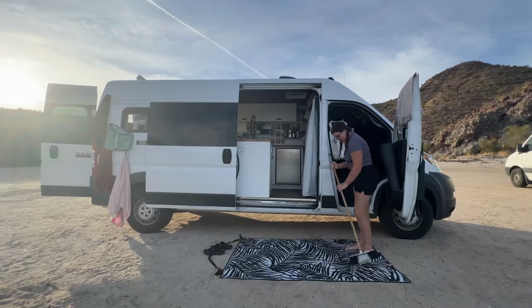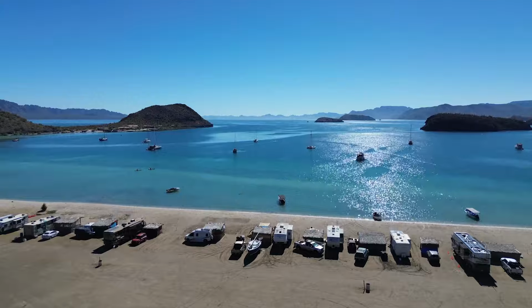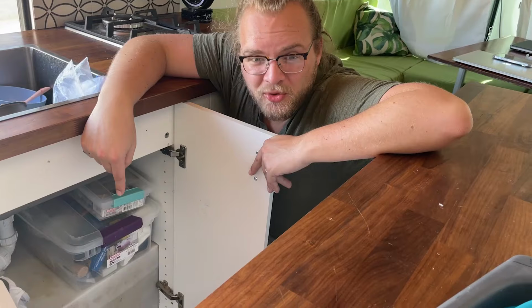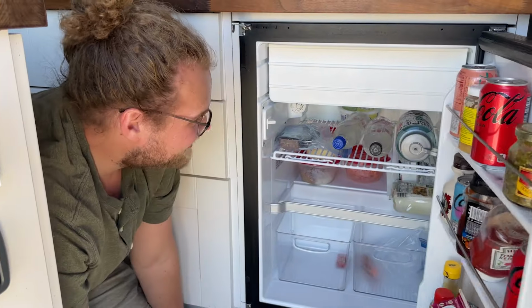Today, we are packing up and leaving Playa Santisbac, where we've spent the last week living and working on the beach. And we have absolutely loved it, but our water tank is empty. And our gray tank is full. And our toilet is full too. And we don't really have much left to eat.